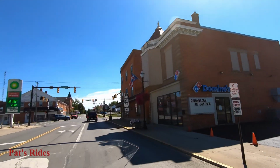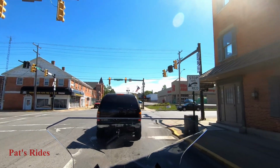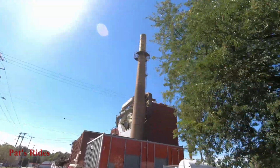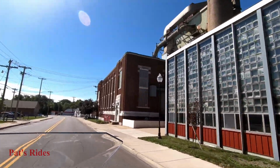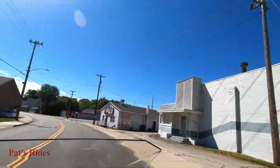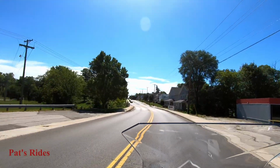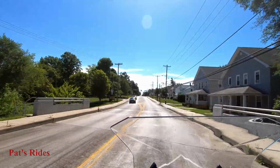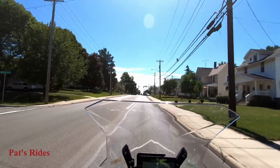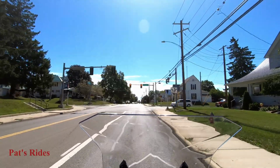We're now going to turn right on State Route 39 and head south for a little bit. It's your electric plant. Now heading out 39 South here is mostly residential, and get through these couple traffic lights, your shopping and car dealerships. But there's a couple things I want to show you down here.